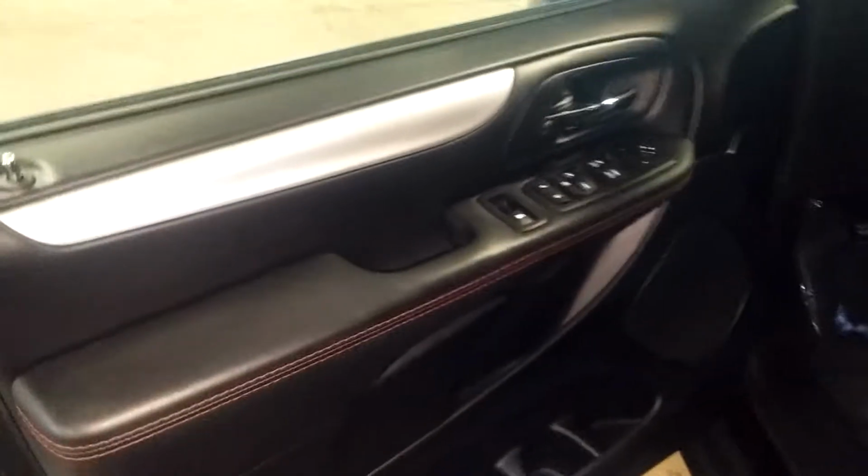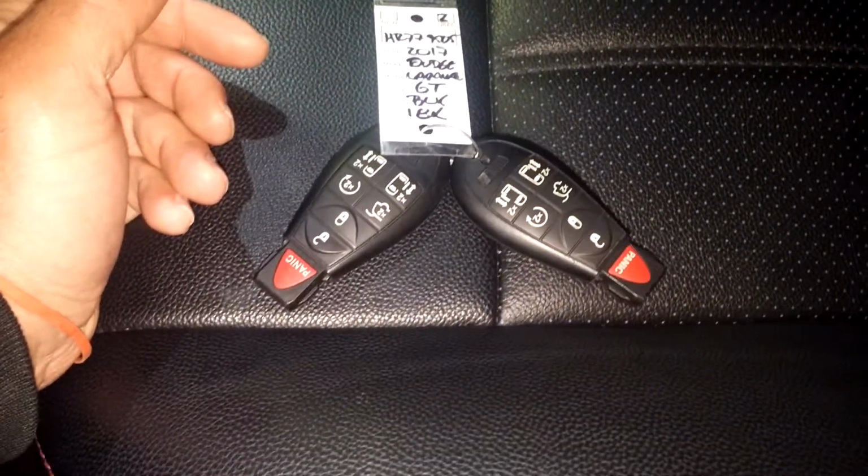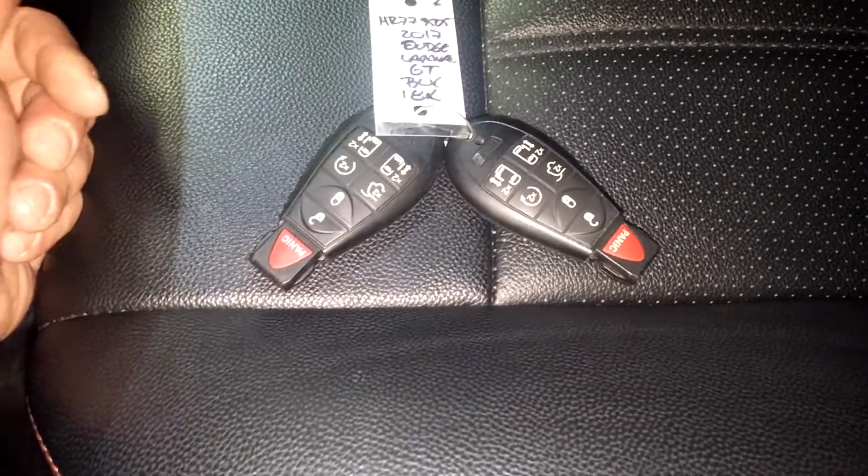You got power windows, power door locks. Here's your front passenger, your front driver's seat. No holes, no tears, no rips. Looks good. It is a powered seat. It does come with 2 key fob combos and owner's manuals. Check out pictures for more details.